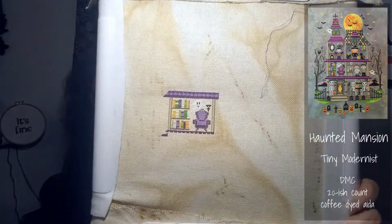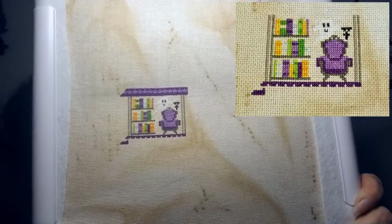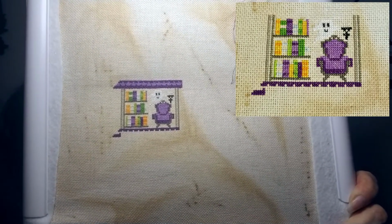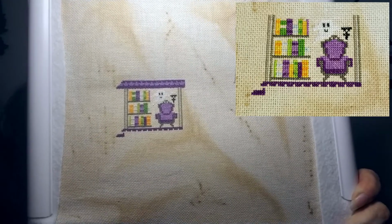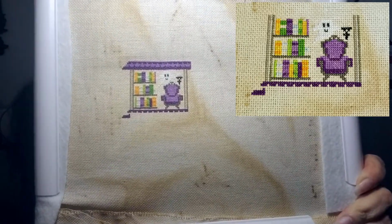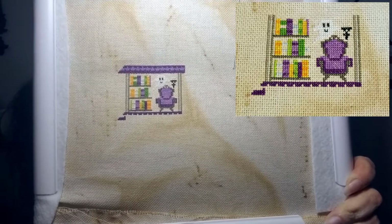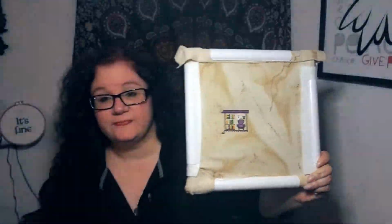The next thing I worked on is the Haunted Mansion. Did not do a whole lot, but I made some progress. I got some more of that purple roof done. I know all the books aren't done, but I don't know how many books were done the last time. You're seeing an update anyway. So not bad. I'm not getting tired of this.